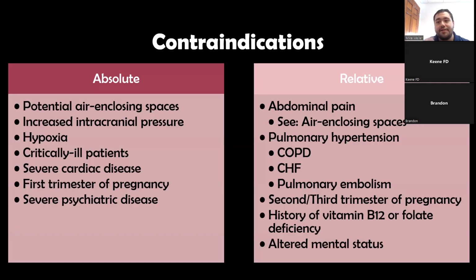Our contraindications, our actual list of contraindications here. So our absolute contraindications are potential air enclosing spaces. If you have any indication that your patient could have an air enclosing space, you should not be giving this medication. If your patient has a potential increased intracranial pressure, do not give this medication. Somebody who's already hypoxic, we shouldn't be giving it to them.